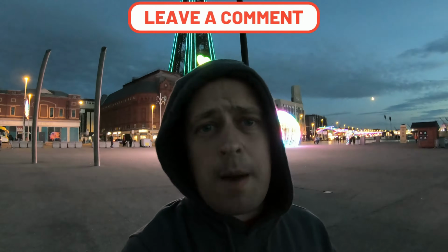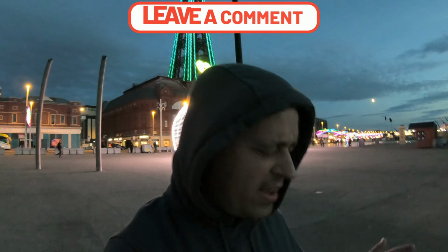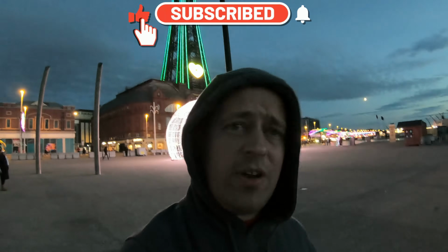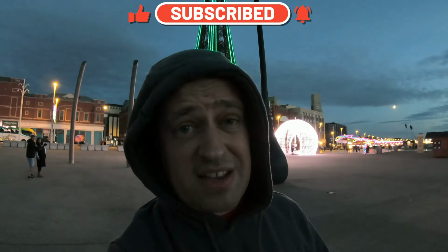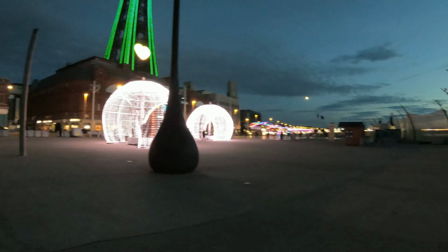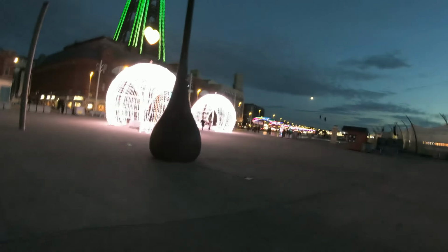Welcome down to Blackpool, and we are here for the Illuminations in 2022. It's one of my favourite times of the year that I can come along here and just enjoy the atmosphere. The atmosphere is always fantastic with lots of people around, and it helps particularly that it is a fairly clear night here in Blackpool.